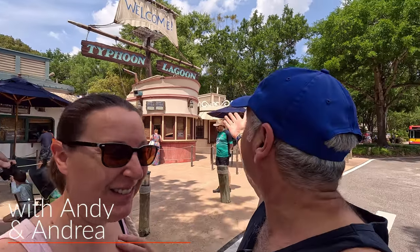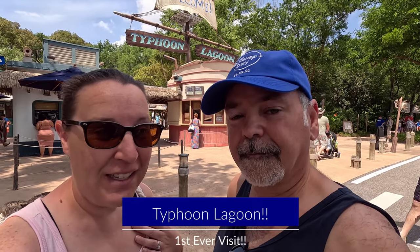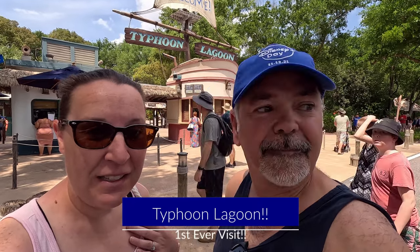First time at Typhoon Lagoon. First time, so how exciting. If you've been here before, leave any comments because we're excited. We like water parks. We like slides, tube slides, not so much body slides. But we're going to see what's all here, try a little bit of the food and snacks.